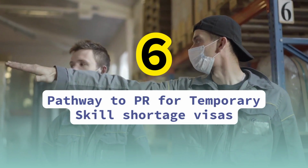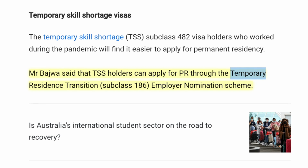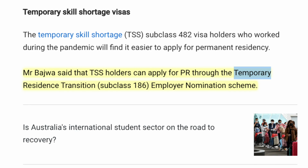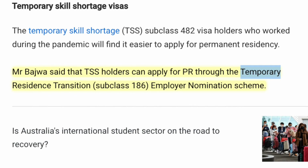So let's move to the next major update, which is about the pathway to PR for temporary skill shortage visas. Temporary skill shortage visa holders, which is subclass 482, will have access to a new pathway for getting Australian permanent residency. They will be able to apply for this pathway through the TRT, which is the Temporary Resident Transition Stream of the subclass 186 Employer Nomination Scheme. In a really short and easy way to understand, these temporary visa holders who had subclass 482 and lived in Australia for at least 1 year between 1st of February 2020 and 14 December 2021 will now have a new pathway to get PR under the Employer Nomination Scheme.